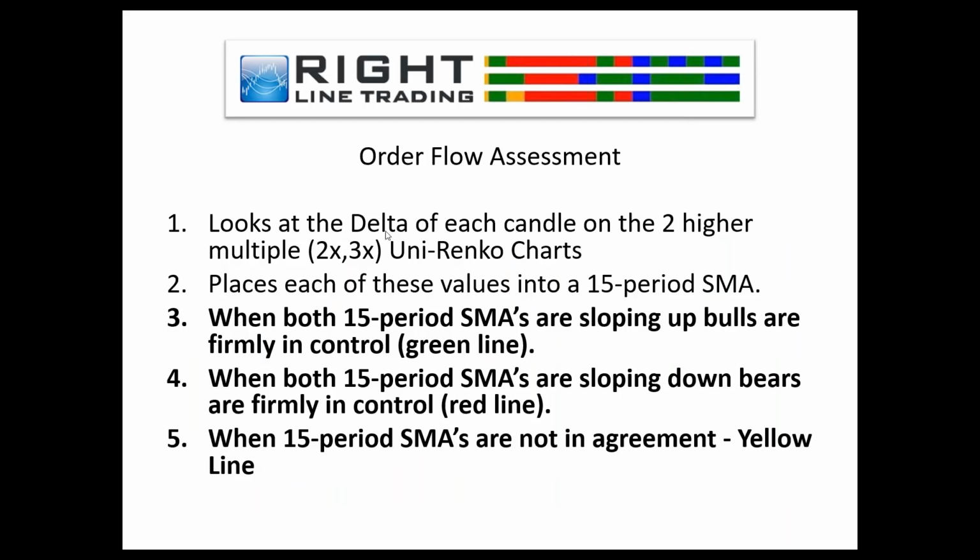First of all, we do not look at the delta of any candle of your trading chart. If you do, it doesn't have any future predictive value. We only look at the candle on the 2 higher multiple Renko charts. So if you're trading a 2 Renko, it's going to look at the 4 and the 6 Renko chart. And it takes the candle of each delta and it places those values into a 15-period simple moving average.